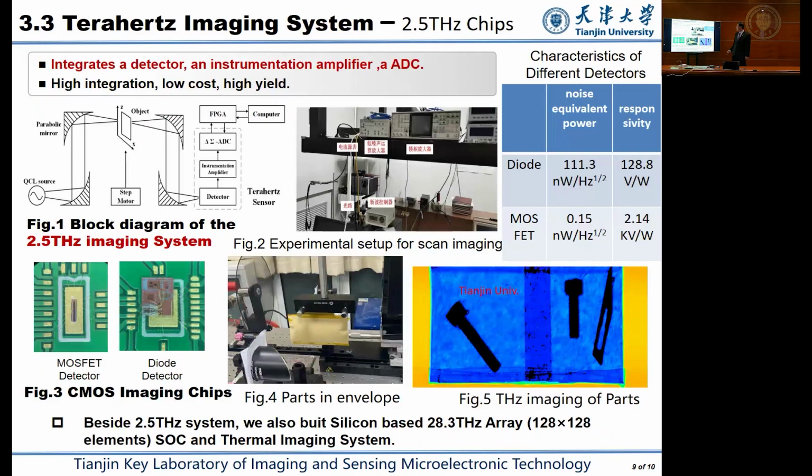And then we also build the 2.5 terahertz imaging system and also the SoC. Here we show the block diagram of a 2.5 terahertz imaging system. Here's the setup for this experiment. And we take a photograph of an envelope to see what's the object inside. Based on the photograph shown in figure 5, we can clearly see the parts inside the envelope are the screw and the blade. And besides the 2.5 terahertz system, we also build a silicon-based 28.3 terahertz array, supporting 128 by 128 elements, SoC and also a thermal imaging system.